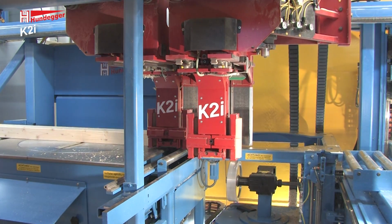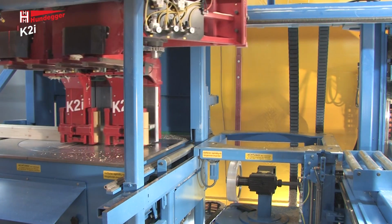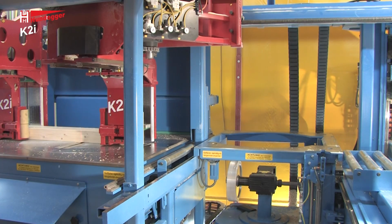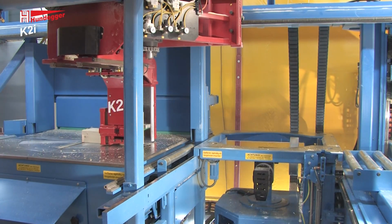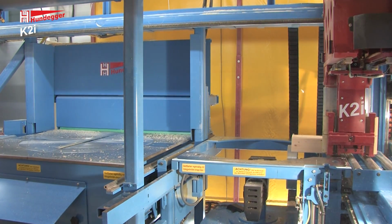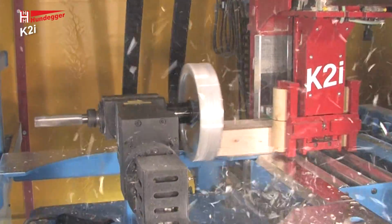Tenons can be cut to any width, length, or angle. Offset and angled tenons are cut automatically. Simply enter the length, angle, and offset dimension into the computer.